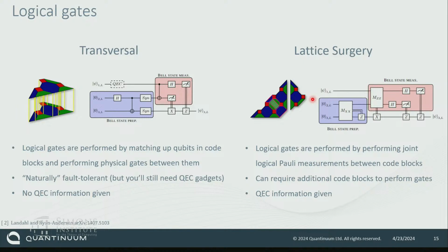And in transversal gate, if you have, say, code block A over here, let's say it has 5 qubits, and you have code block B over here, also has 5 qubits, you're going to line up those physical qubits that are alike and put them together and implement the gate. So if I want to do a CNOT between code block A and code block B, that amounts to just doing 5 physical CNOTs between my 2 code blocks. They are naturally fault tolerant. What that means in this context is if I have an error on my index finger, it spreads at most to 1 error over here in this other code block.